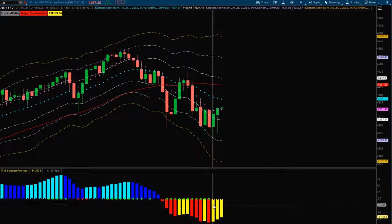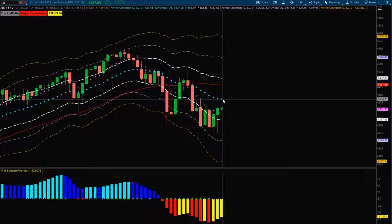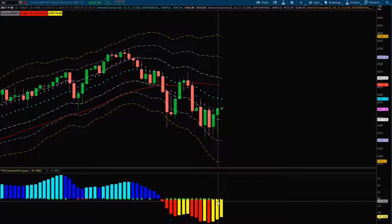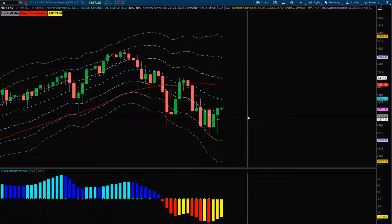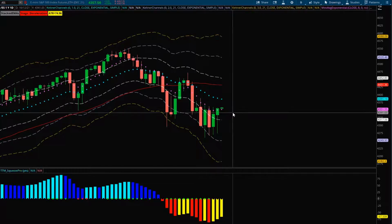Another thing to note here is that we do have a low compression squeeze setting up. If we can get that push up to this 21 EMA, I think that'd be a good place to maybe look to get some more shorts on the table, because we do have this histogram below the zero line on the TTM squeeze, and our structure is looking quite bearish. So if we can get back up to that level, I will definitely be looking for a few more shorts to add to the positions.